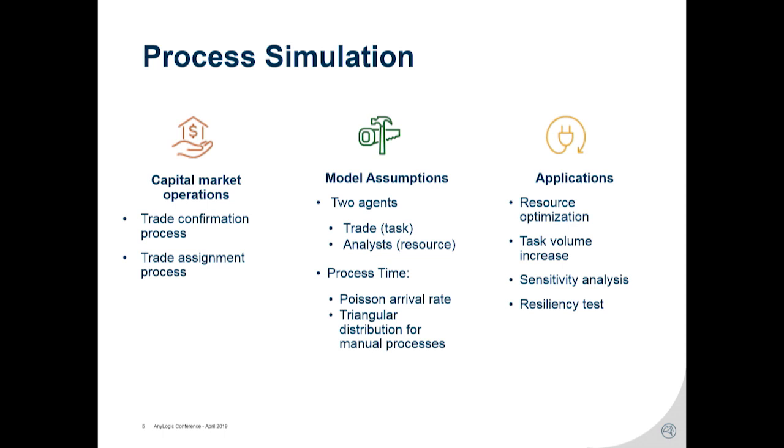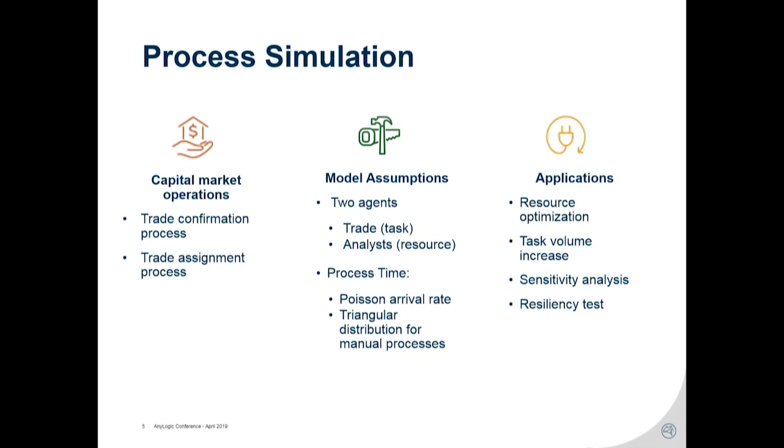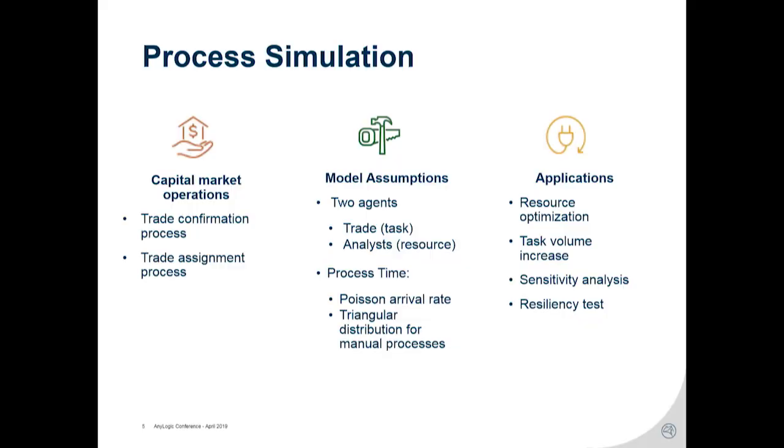So trade confirmation is, once the trade gets booked, it has to go through the trade confirmation before the final settlement. In that process, our analysts compare the trade agreement from both counterparties to ensure the accuracy of the execution. And they also have a very strict SLA to fulfill to finish this confirmation process. And for trade assignment, part of the booked trades come from trade assignment, which is when the selling party is assigned their obligation to Fannie Mae. Then Fannie Mae can either assign the trade to a third party or assign it to ourselves as a buyer. After the trade assignment, you still have to go through the trade confirmation process. So this is the relationship of these two.